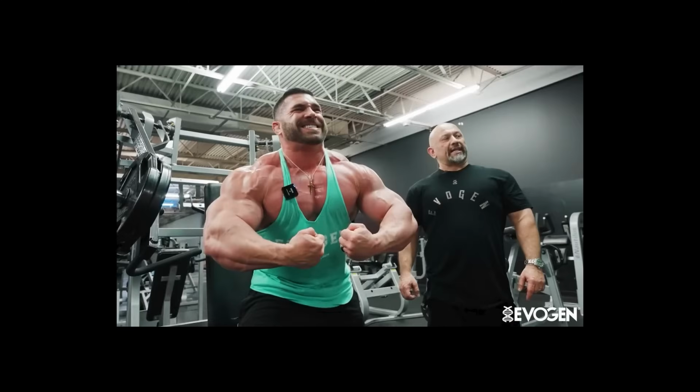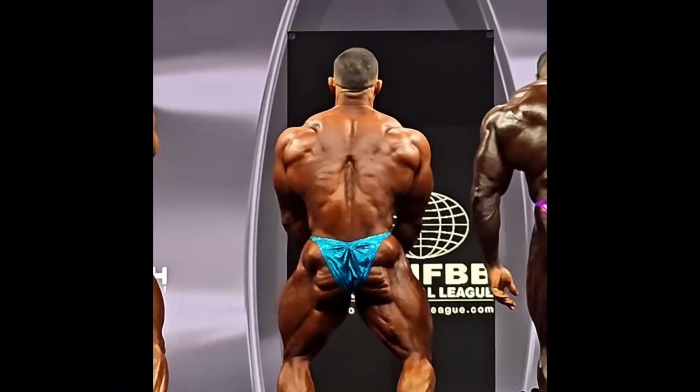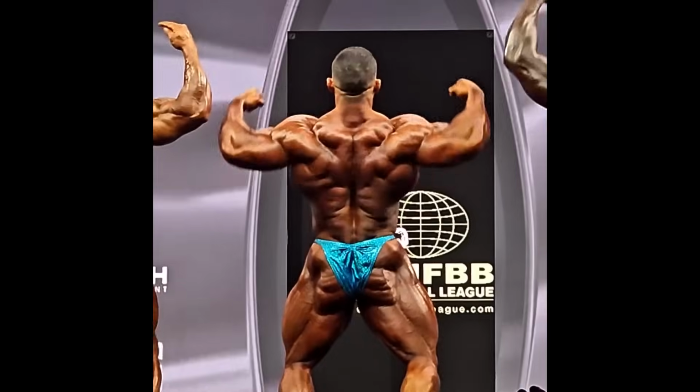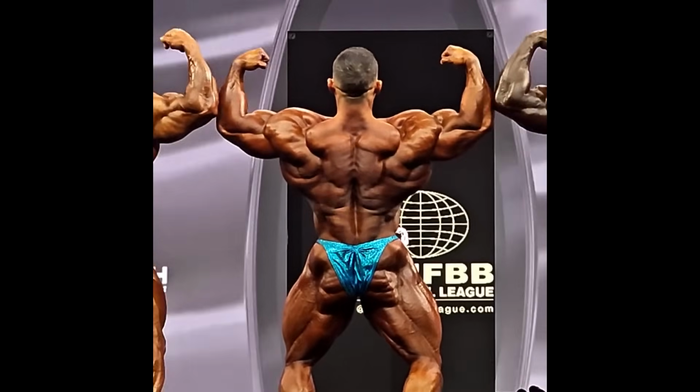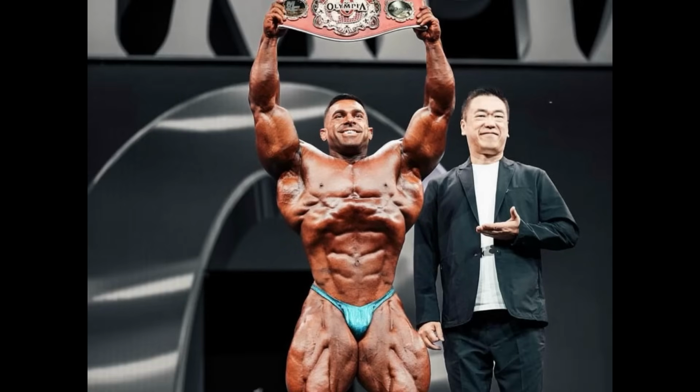So this is definitely Derek 2.0 in the making. And with the kind of X-frame and the proportions that Derek has, he is going to be a very, very difficult champion to dethrone, even by Hany Rambod, especially if he is able to improve his physique. Because I truly believe if he can close that gap, just by a little bit in his chest and his shoulders area, he is going to be next to impossible to beat.